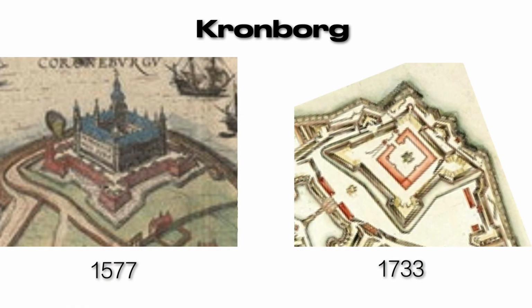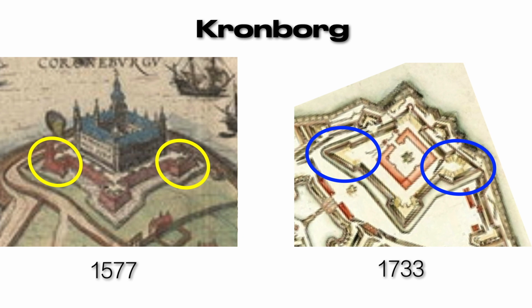Comparing the 1577 map with the one from 1733, we can see that 2 of the bastions have changed. Here, the northwest bastion on the left has been elongated in the map on the right. The same is true of the southeast bastion. These changes likely took place during Christian IV's renovations, after a fire at Kronborg in 1629.